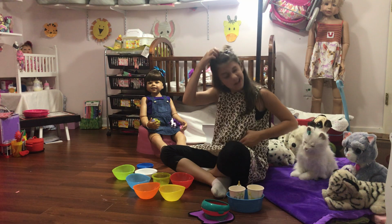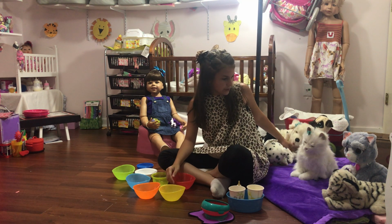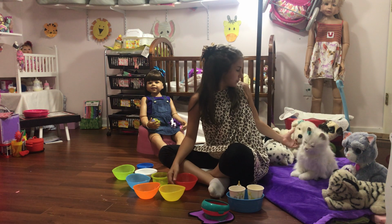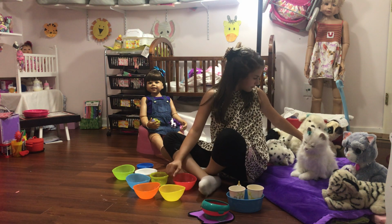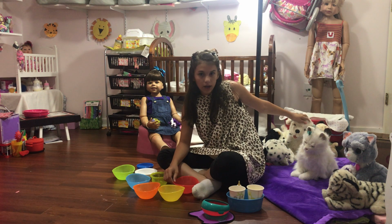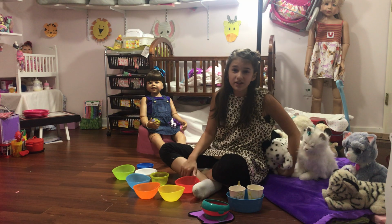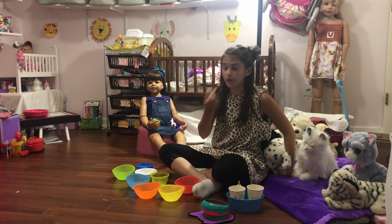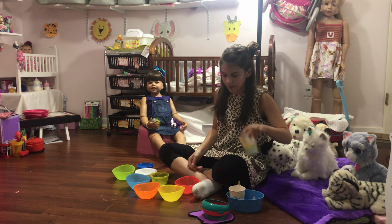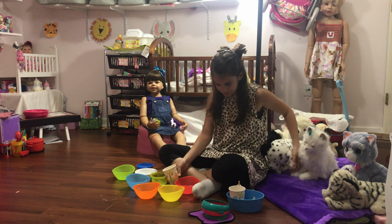Spot and Snowball always get the most food. They are the 2 big dogs. Usually I give Snowball a little bit more food than Spot because Spot tends to almost eat whatever Snowball doesn't eat. Spot eats it anyway. Spot is also a very lazy little puppy.